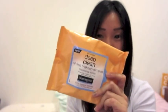I have been buying this in bulk every time I see any discounts in the drugstores. But yeah, this is probably the best makeup remover wipe I've ever used, and the towelettes inside are pre-moistened and they do not dry out very fast on you. So I would recommend you getting these to try if you haven't yet. So yeah, one sheet is normally enough for me to remove all the makeup on my face.